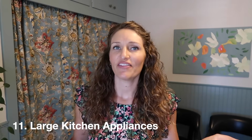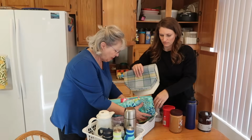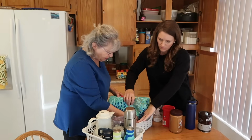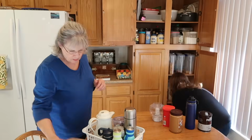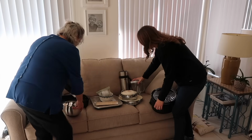Kitchen appliances that you're no longer using. I just use this example because it was in my home and my mom's home, which was to declutter the crock pot. I know I'm gonna get comments saying, I use my crock pot all the time, just start using it. That's fine. If you do use it, that's great, keep it. But for us, we were not using the crock pot ever.